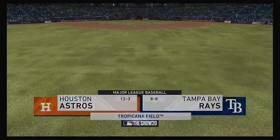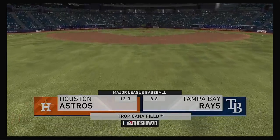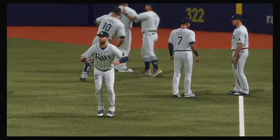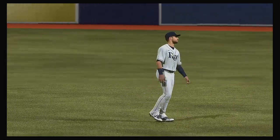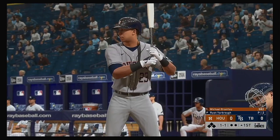Under the lights as the show gets you ready for another edition of Major League Baseball. A good matchup here for you tonight between the Houston Astros and the Tampa Bay Rays. Here's Michael Brantley, and we are set for baseball here this evening.